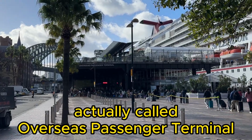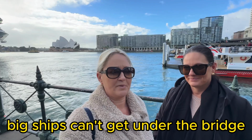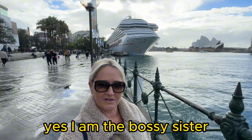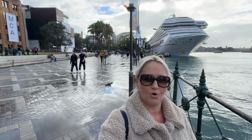However, we're now in the city and we are right in front of the International Cruise Terminal where all of the larger ships dock, and it's a much better terminal to cruise into. I'll hopefully get our camera to work to show you behind me. We've got a large cruise ship in port today.